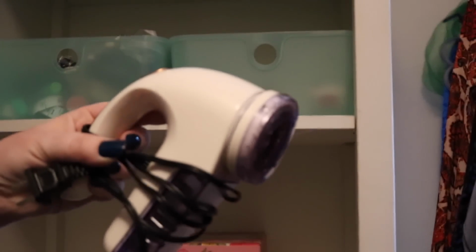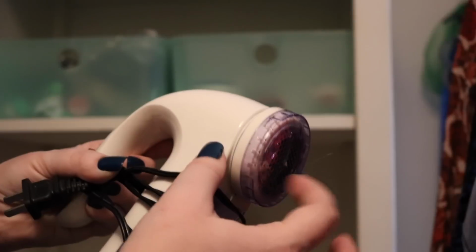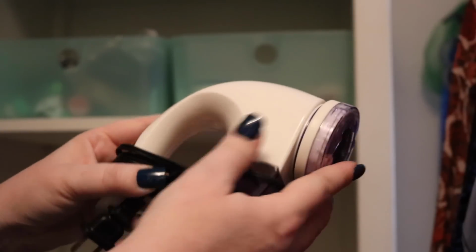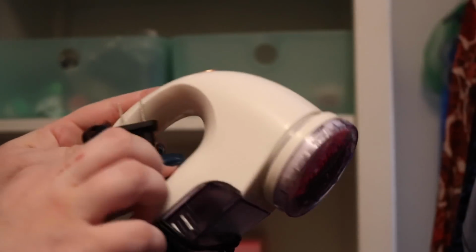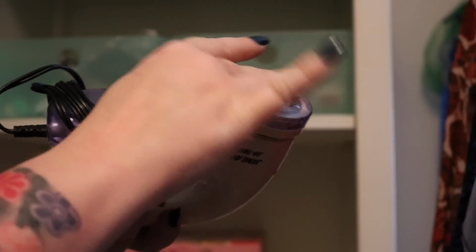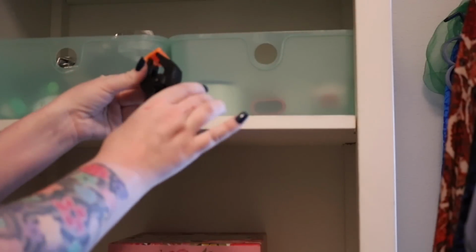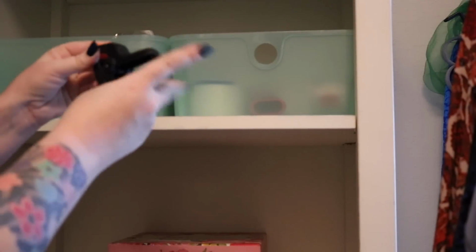This is to remove lint from clothing. It's got a little machinery piece here that removes the little nubs that are on shirts, and certain fabrics get them worse than others do. But you learn that pretty quickly. These I actually use for recording, but they make excellent little props for showing clothing, taking photographs, and of course, no closet is complete without your fair share of measuring tape.